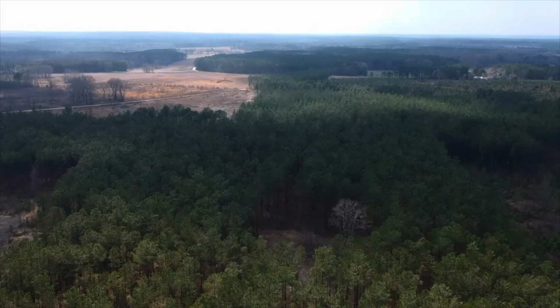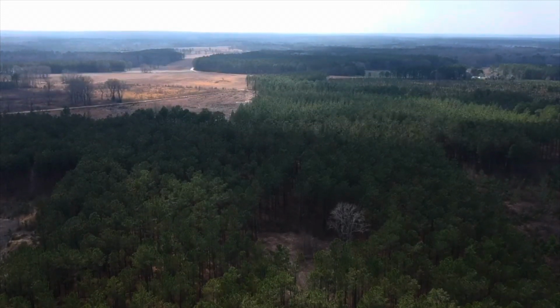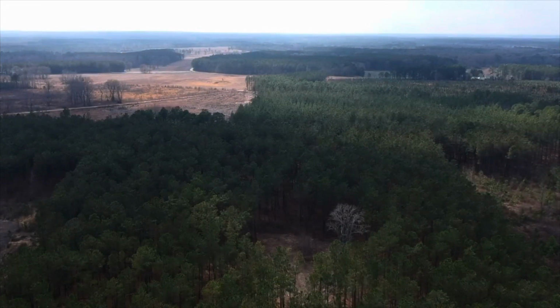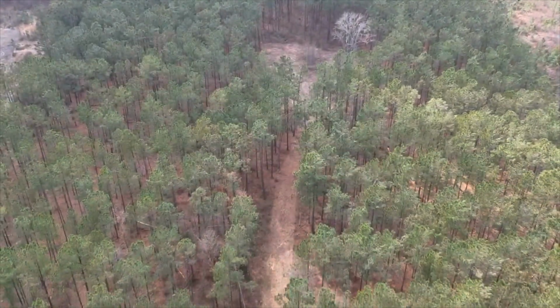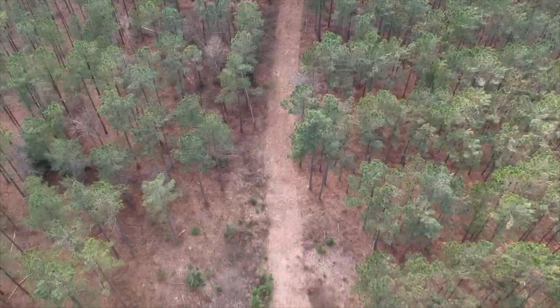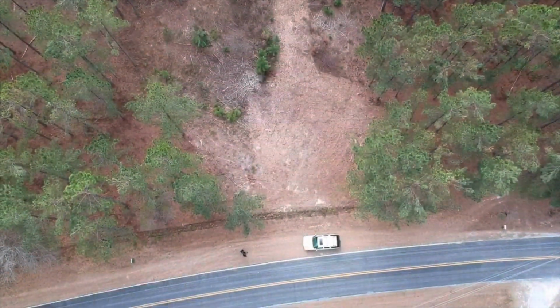Okay. I mean, hunting is out of the question. That's a whole other road back there. See that? That's what we seen on the map, on the picture. And there's the opening right there, with the road. There we go.